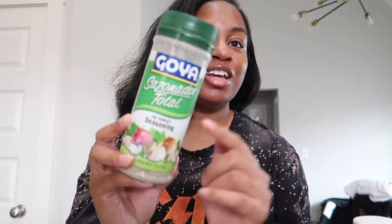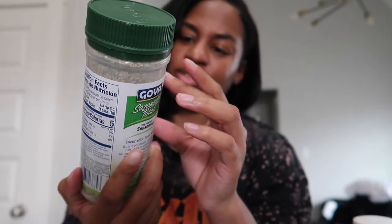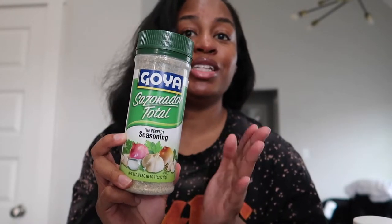And then my sister put me on this seasoning, so I'm about to put y'all on real quick. If you eat chicken, shrimp, fish, pretty much anything, this seasoning is fire. It's by Goya. I don't know the name, Sazon Total, I don't know what that says for real, but you need this seasoning in your life.